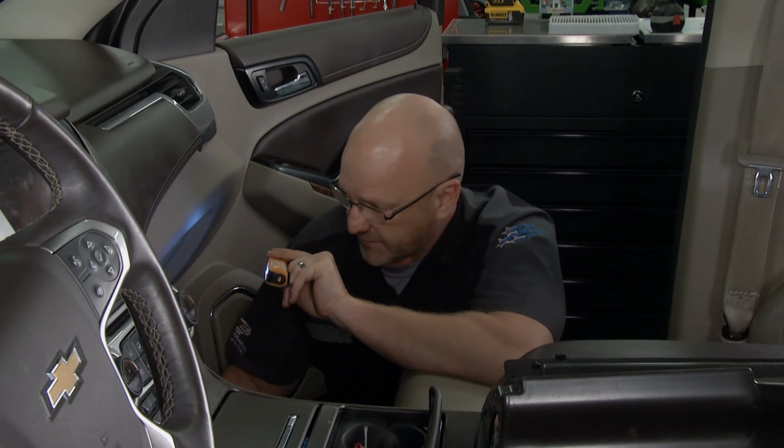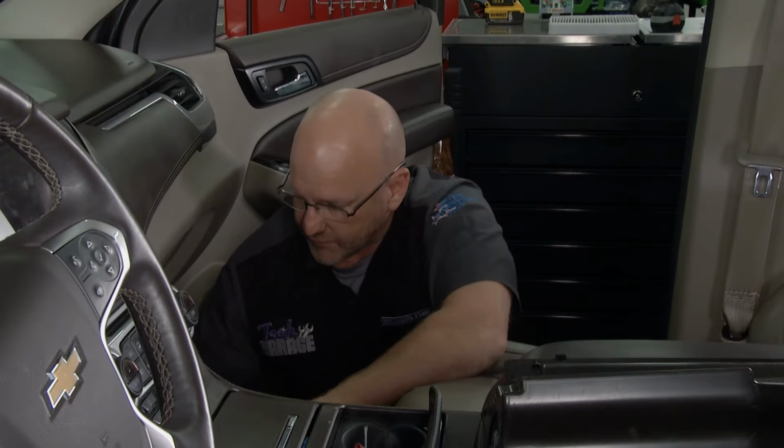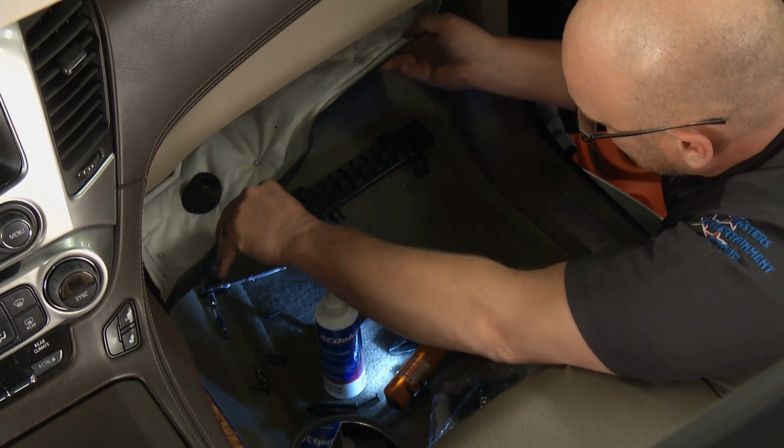I'll put this trap door back on in just a minute, but I mentioned the actuator. So here's a good test for you. I've got this panel just about down and out.